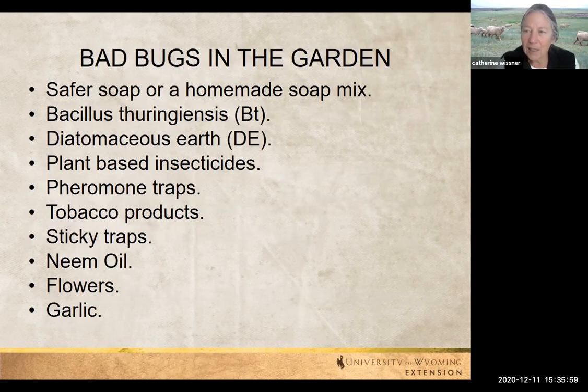Okay, so if none of this stuff is working and you're still having problems, again, I'm gonna ask you, what are you fertilizing your garden with? Because if you're using high nitrogen fertilizers, if you're using Miracle-Gro, you're gonna be having more bug problems. But if it's kind of after the fact, Safer soap, or you can make a homemade soap.